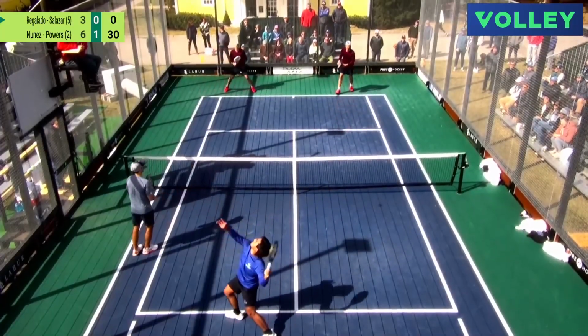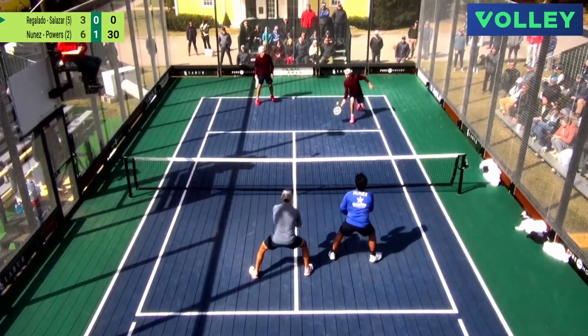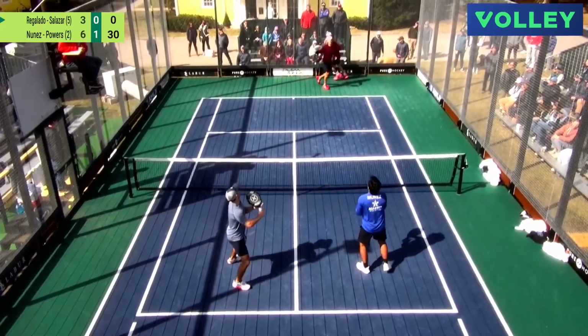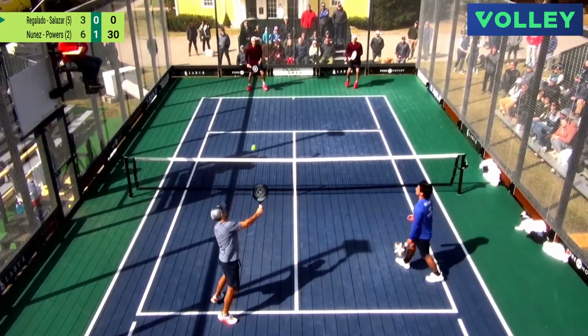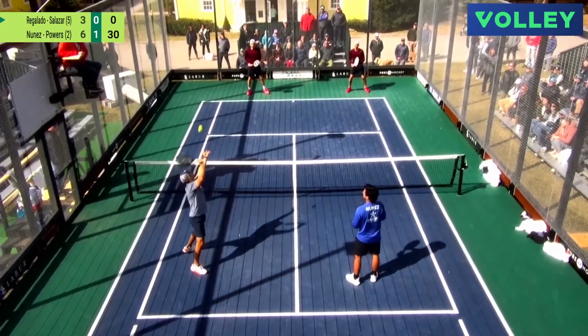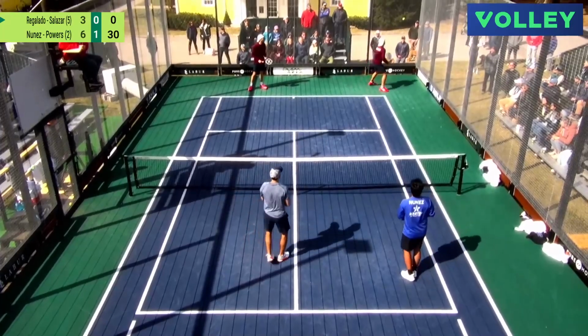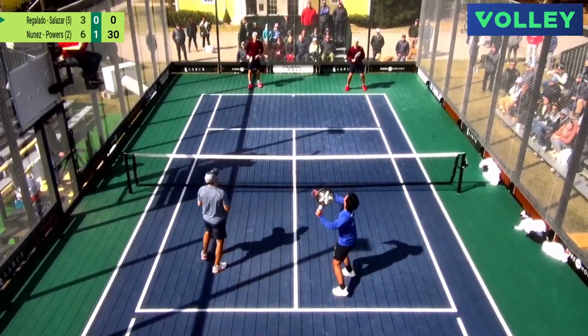I go. Yep. Watch it. Yep. And there is some sun out there. It's worse for the righty. Not on this side. There's no sun on the side. On the side that Regalado and Salazar are on, if you're at the net and you're right-handed, there is definitely sun in your face when you're hitting it. And that's the other great thing that Nuñez and Powers have. Nuñez can take the overheads, and they have no problem with the sun on either side.